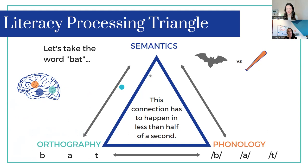And then the last piece that we think about is semantics. Very important here. This is our ability to make meaning out of what we hear or out of what we see. For example, if we heard the word bat, or if we read the word bat, we would be thinking, is this a nocturnal winged creature? Is this a baseball bat? Is this an action, to bat? And we're going to use a lot of context clues and vocabulary knowledge in order to do this. But that connection needs to come together in less than half of a second to read and write effectively. So we need to make sure that we are targeting each of those areas and each of those neural connections within our instruction.